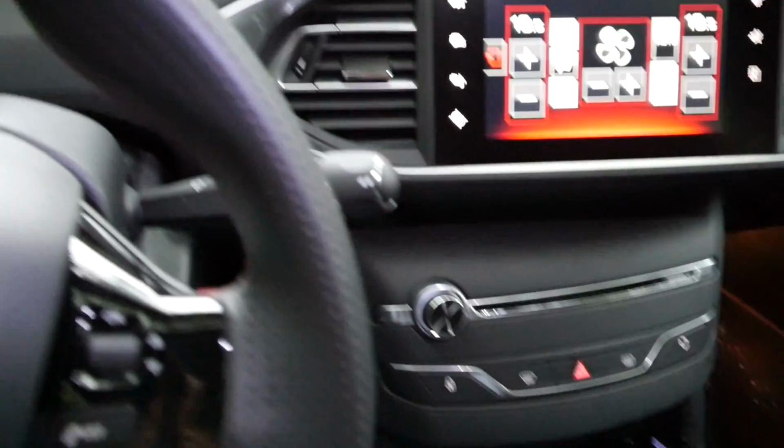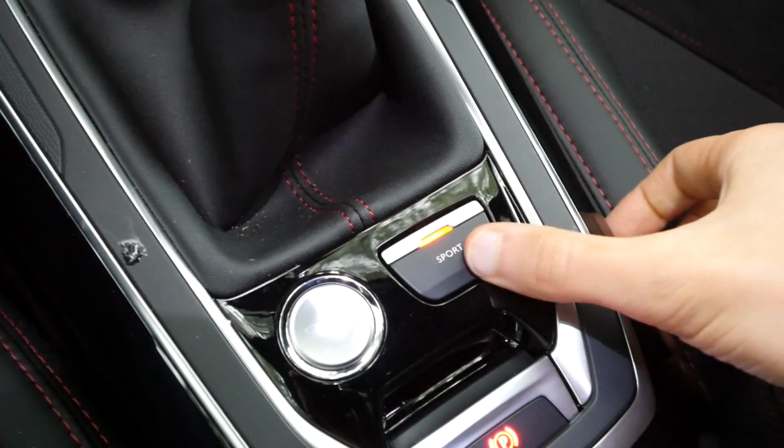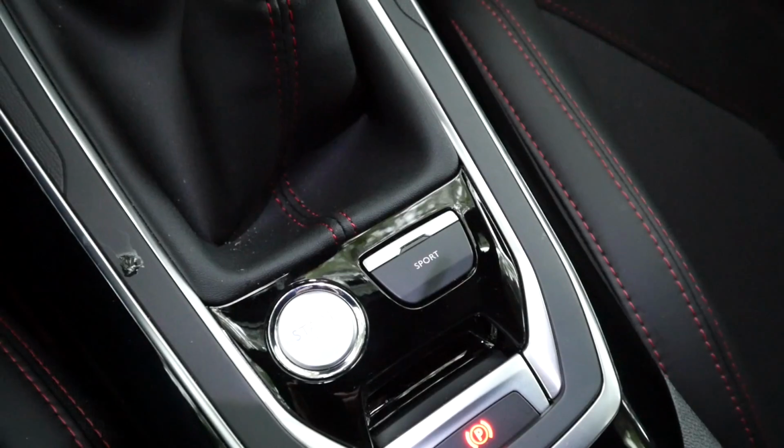The sport button is situated right here in the middle console, and you hold it again to release this kind of sport style.